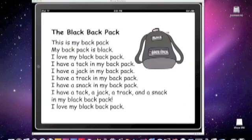At the end of the mini-book, there is a story for the students to read, which places one last emphasis on the ACK word ending. Just as with the target text, the finalized version of the application will highlight the words for the students to read along. I love my black backpack.